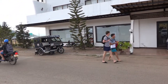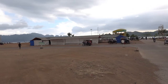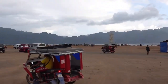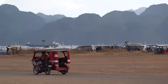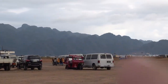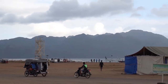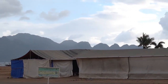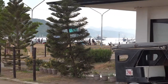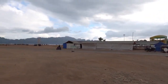So, yeah, disappointed. But this is where you get picked up or dropped off for your island hopping tours, just over there. On that side of where the water's edge is, that's where all the boats come in the morning. And I will take you across to there, all the way over there. That's where all the lagoons are. Kayangan Lake. So they'll take you from here. Sometimes they might drop you off over the other side back there, but yeah, this is the actual pickup place and drop off for your island tours.